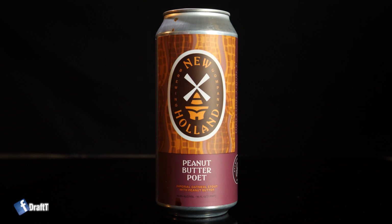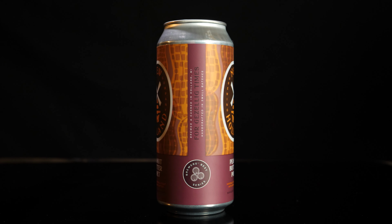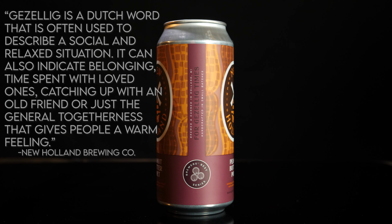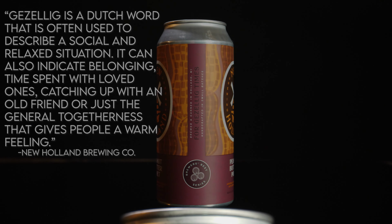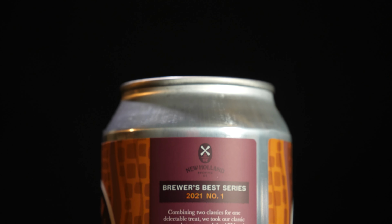It says Peanut Butter Poet Imperial Oatmeal Stout with peanut butter. It's 10.6% alcohol by volume. This is 16 fluid ounces. If we turn it a little bit more, it says Brewer's Best Series, and then it says brewed and canned in Holland, Michigan for Geselig times, handcrafted in small batches. I love New Holland's new design. It's all very minimal. And then if you turn it to the side, it says Brewer's Best Series 2021 #1.